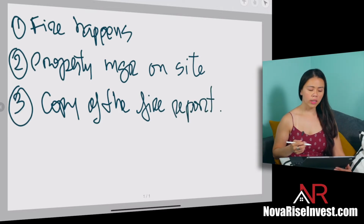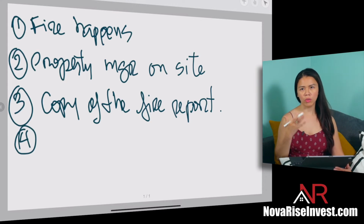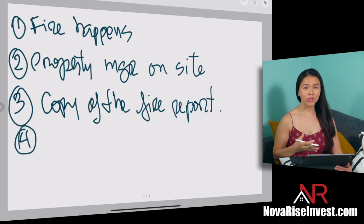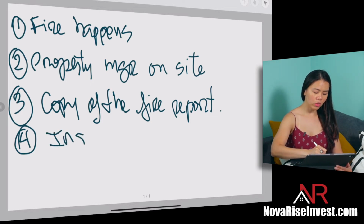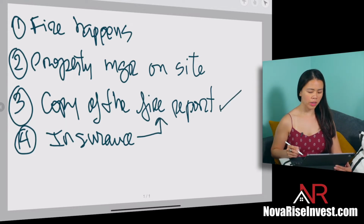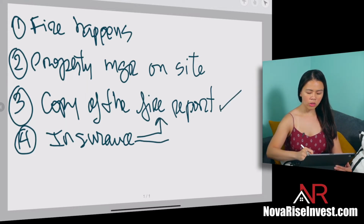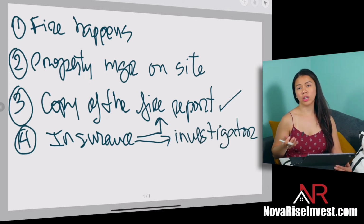Then what he did was call our insurance company in order to leverage the funding to rebuild the property so that we can get it rent ready again. And when he reached out to the insurance company, this is basically what happened. They request a copy of the fire report, this one right here in step 3, and they will also send their own investigator just to make sure that you're not trying to commit fraud.